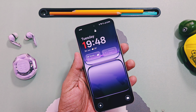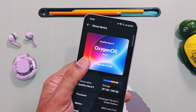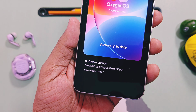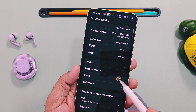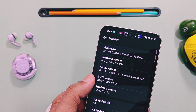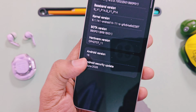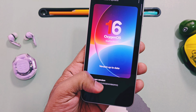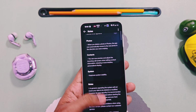Another strange thing is about the OnePlus Nord 5. This device already received the major OxygenOS 16 update version 16.0.5 v1002 with the May SOTA B60P02, and now it has been directly upgraded to July SOTA B90P02. Version details have been updated with the same July SOTA information, but the security patch on this device is also from the previous month, dated 1st June 2026. I hope OnePlus starts providing the latest security patches with its monthly SOTA updates by releasing them just 4-5 days late during the first week of every month.